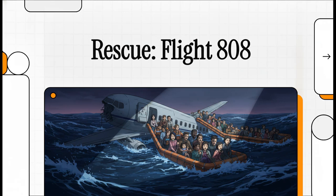Picture this for a second. You're looking down at an ocean that is violently churning in the pre-dawn darkness. Down below, a commercial airliner, Flight 808, is partially submerged in the dark, freezing water. Its left wing is just completely gone. And all around the sinking fuselage, emergency slides have been deployed, basically serving as makeshift life rafts. And they're absolutely packed with shivering, terrified passengers.